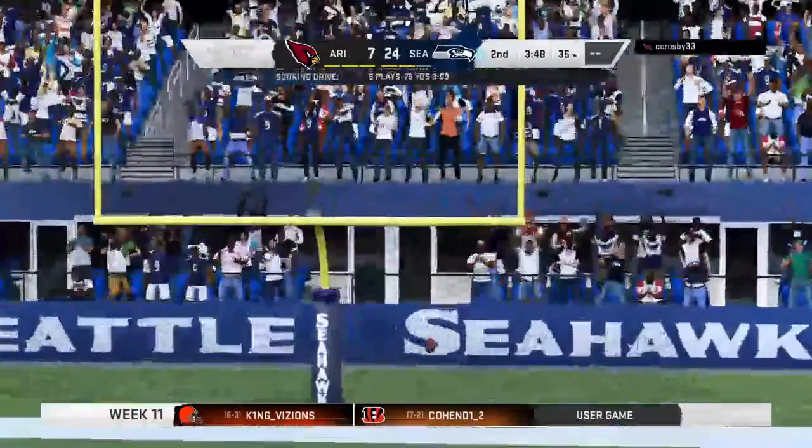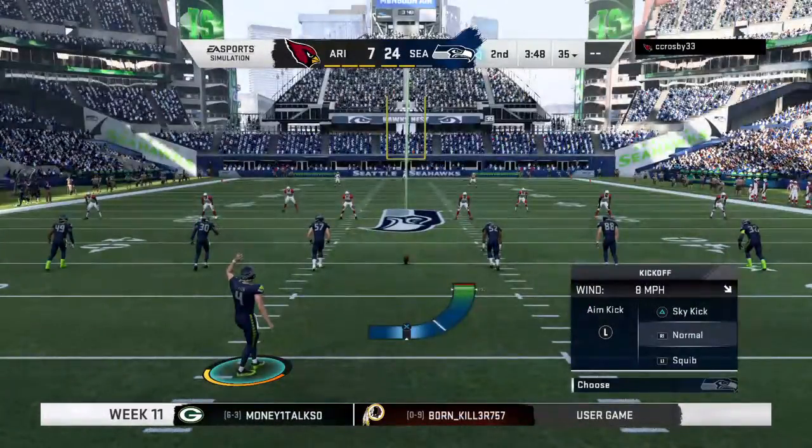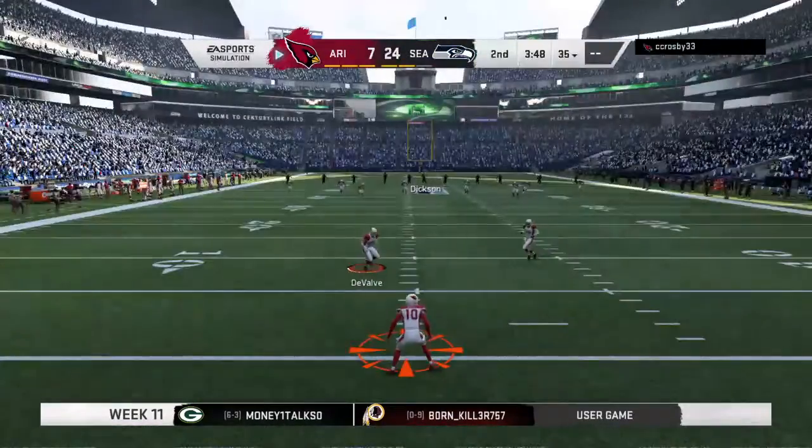Extra point up and through by Myers. And that'll make this a 3-score game now. The lead moves to 17. Out is the kickoff unit as they run up and send this one away.